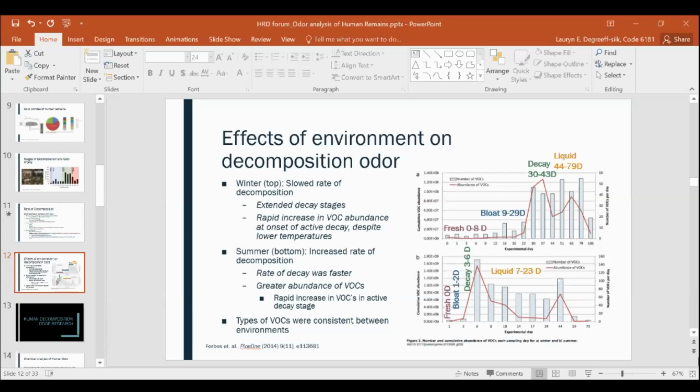Okay, so we're looking at pig here, but the general trends remain the same. In winter, as one would expect, you see extended decay ranges, so each decay stage lasts significantly longer. I tried to label these with the number of days that the pig stayed in each stage in the winter, which is the top, versus the summer at the bottom.